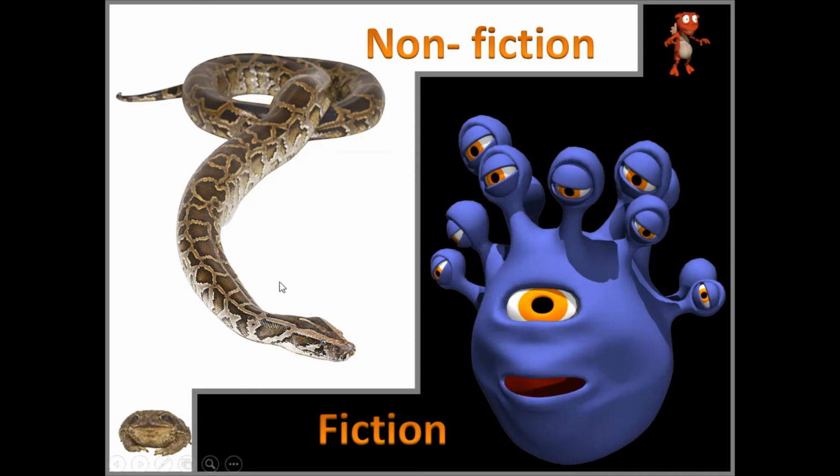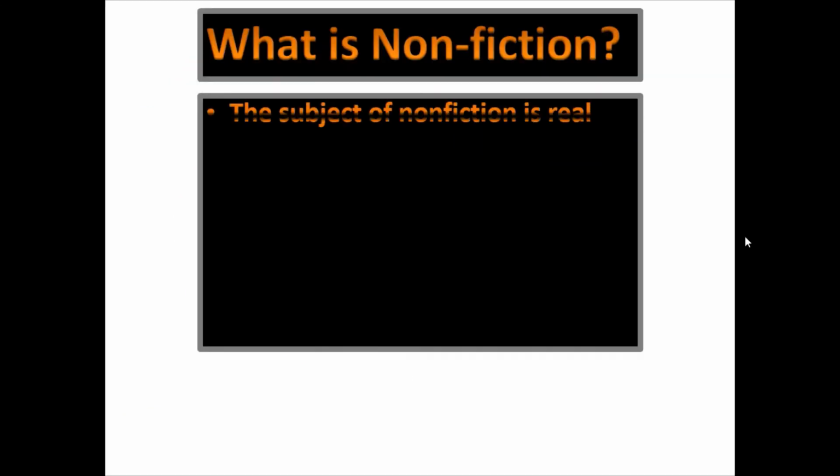There's a real snake and a real toad. And then on the fiction side is like a silly monster and a dragon. So the pictures are showing you something that's nonfiction is real and something that's fiction is fake, or it's not real. It's made up by the author. Okay, so let's look at some examples.